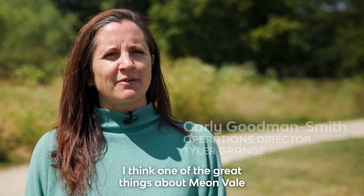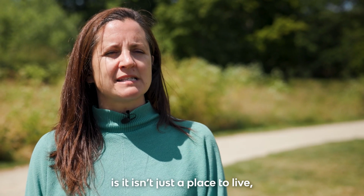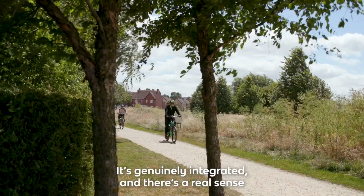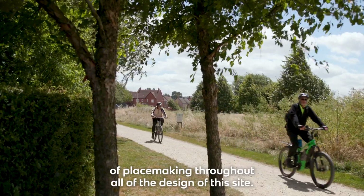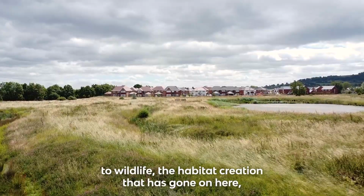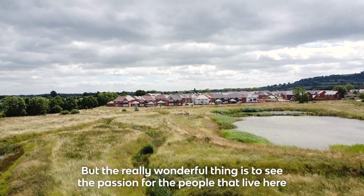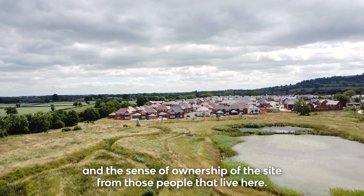I think one of the great things about Vale is it isn't just a place to live with the kind of wildlife and green infrastructure sort of plonked in. It's genuinely integrated, and there's a real sense of place making throughout all of the design of this site. Obviously, as an ecologist, it's great to see all of the benefits to wildlife and the habitat creation that's gone on here and the general enhancements, but the really wonderful thing is to see the passion for the people that live here and the sense of ownership of the site from those people that live here.